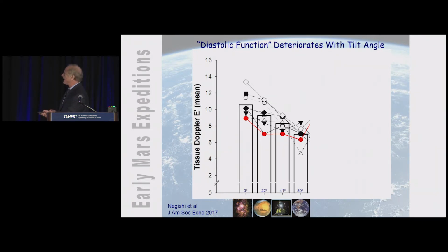This is tissue Doppler imaging. Just think about this as diastolic function, how the heart relaxes and fills. And what I'm showing you is the filling of the heart at 0 degrees, so flat like this, no head to foot gradient, equivalent to being in space, 22 degrees, which is equivalent to Mars gravity, 41 degrees, which is equivalent to the load that an astronaut would experience during a landing on Mars on another planetary surface, and then upright on Earth. And you can see that the filling of the heart is exquisitely sensitive to gravitational gradients.